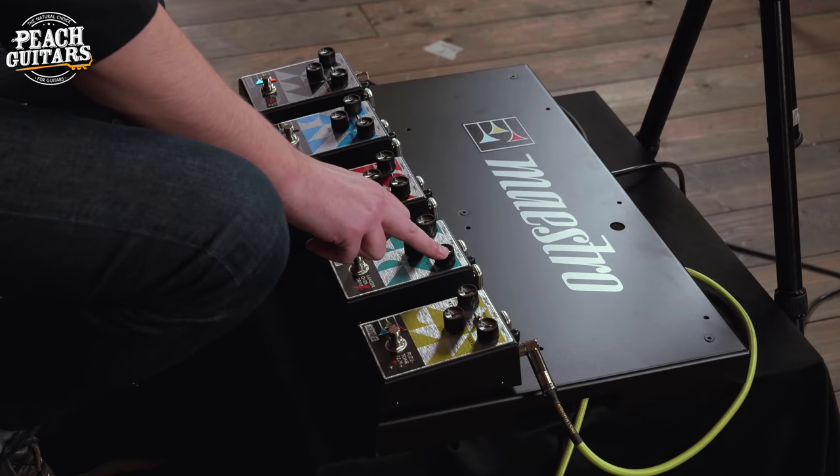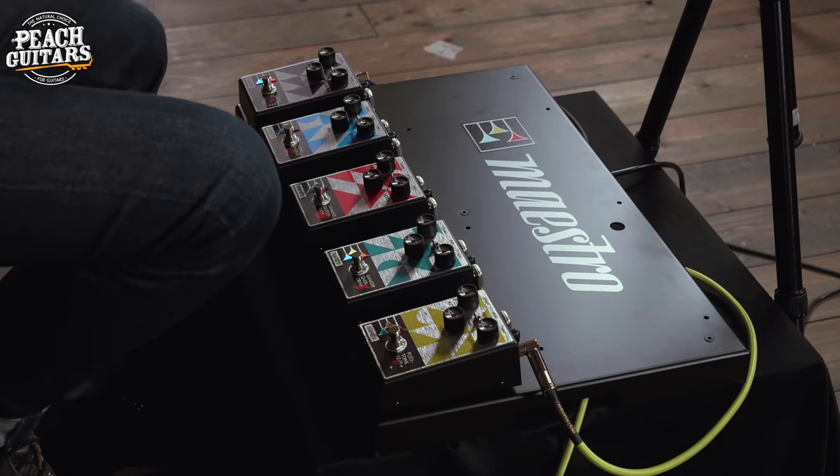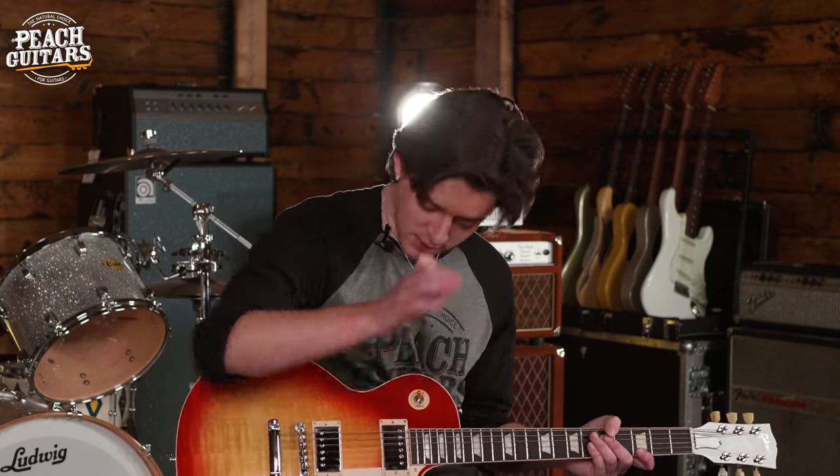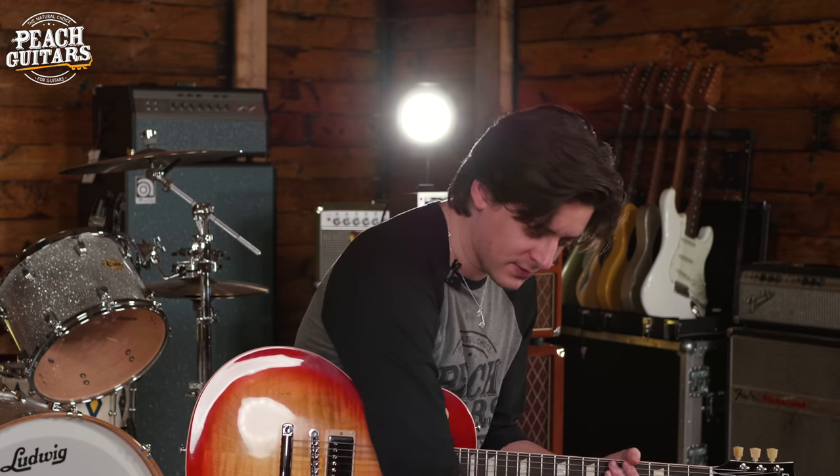This I played with in the intro. I really liked the sound of it. Like I said, it's a little bit more open than a typical green overdrive pedal, but let's see what it does at 12 o'clock. Straight in. I'll turn it off first, then I'll turn it back on.